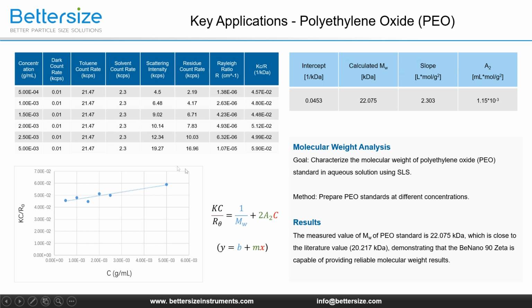In this application, the BeNano 90 Zeta was utilized to characterize the molecular weight of a PEO, polyethylene oxide, dissolved in water using the SLS method. PEO aqueous solutions were prepared at different concentrations and then filtered for measurement. The scattering intensity of PEO solutions was detected at 90 degrees with various concentrations.